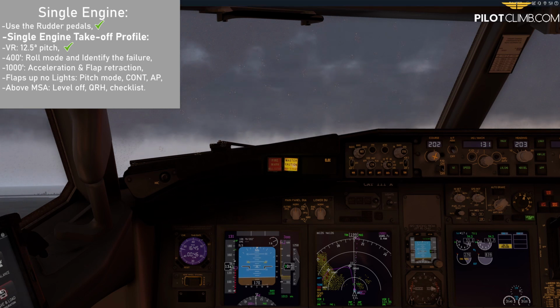Okay guys, let me stop the simulator here. Look at this situation. We've got a little bit more than 12.5 degrees, and we have to follow V2 to V2 plus 20. I might follow slightly faster in order not to go into these red boxes. But anyway, we've got 12.5 degrees, a little bit more.